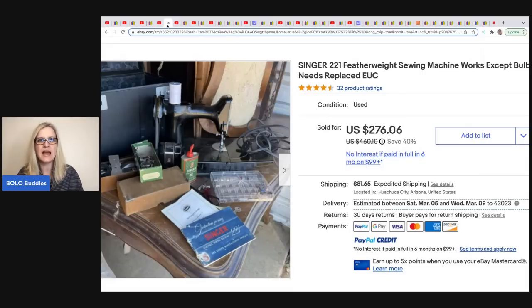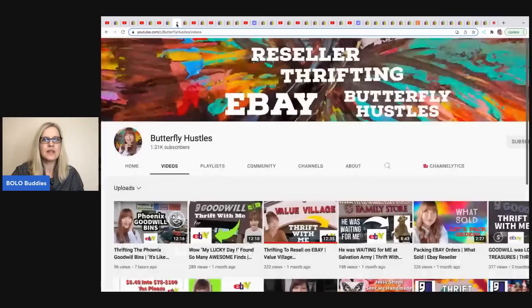So I use the categories when I do my sales. Anytime my husband lists stuff, he doesn't list a whole lot, but I make sure that his items are excluded from the sales. So that's one way to do it, is to organize by categories when you're doing those. But this is a Singer 221 featherweight sewing machine. And again, $276.06 on that.